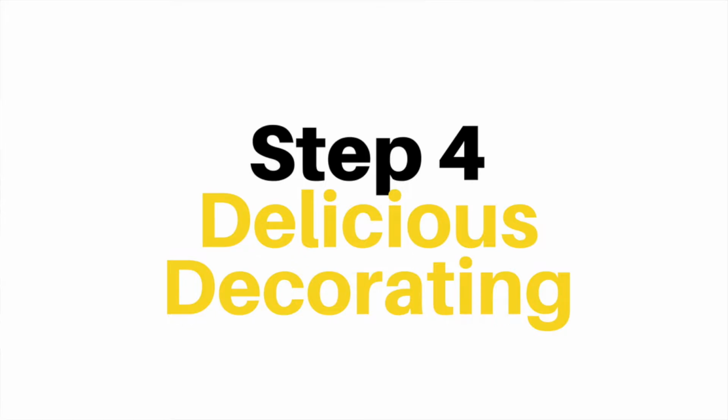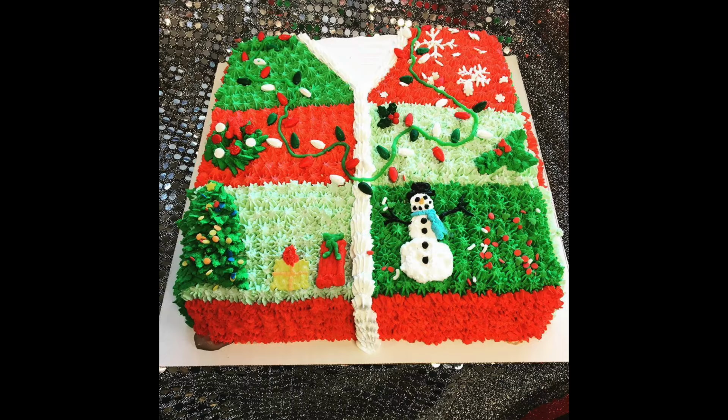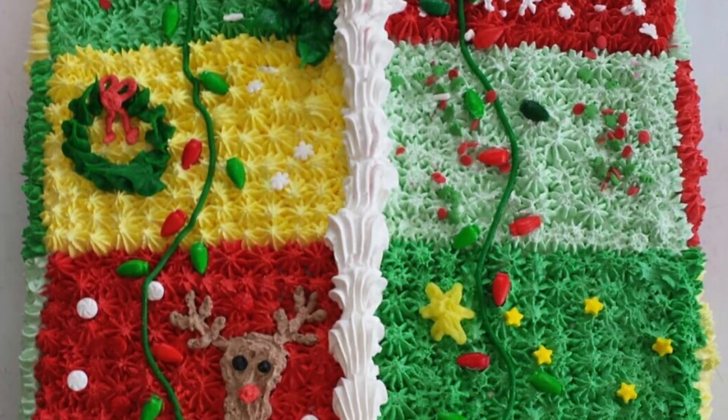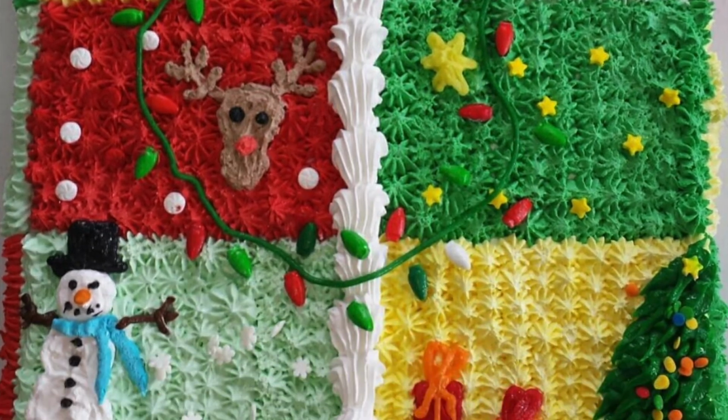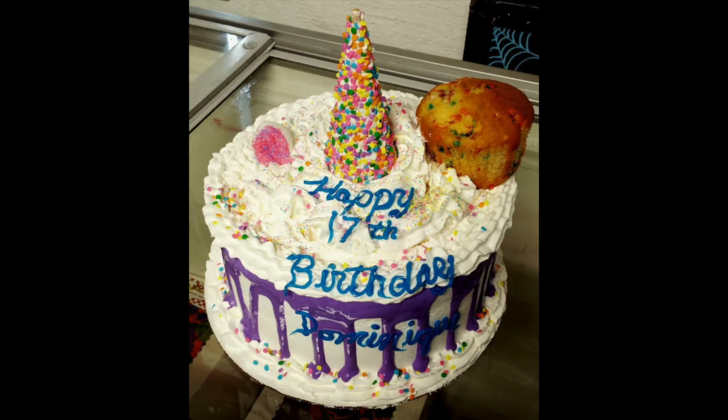Step 4, delicious decorating. We here at Joe's Dairy Bar and Grill are blessed to have a designer dessert department that, amongst other things, will decorate your cake for you. And that includes the Ugly Sweater Christmas cake. This particular type of cake does require a lot more detailing than people realize. Keep in mind, you could have the cake decked out in luster dust, edible glitter. You can have messages written on it. You're really only limited by your imagination.